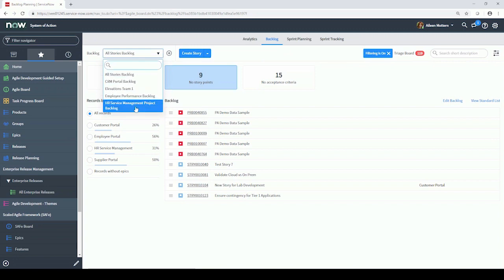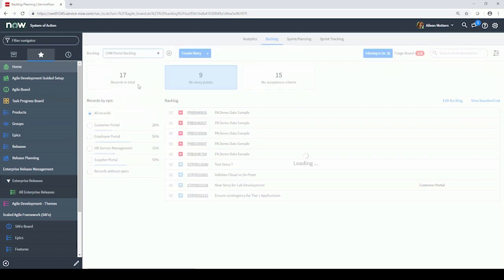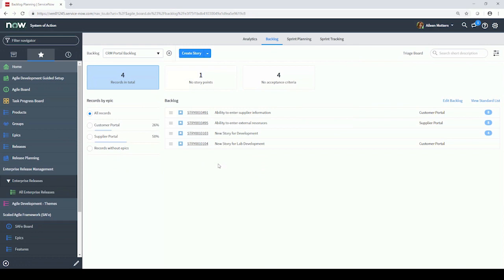You can see all stories, and then you can see individual teams and their associated backlog as well. And then just review and groom the backlog here.